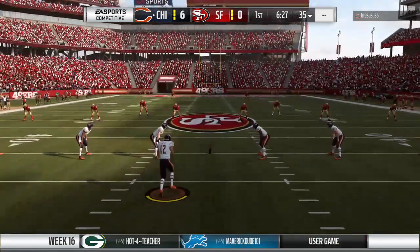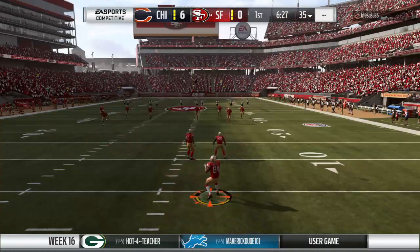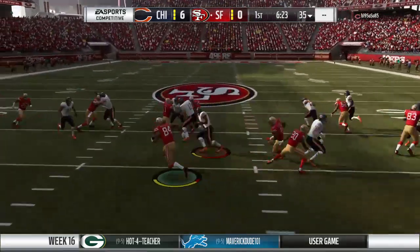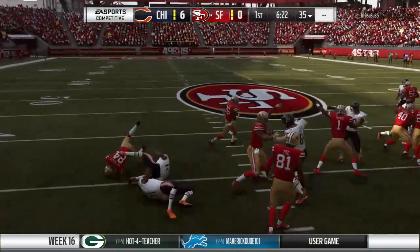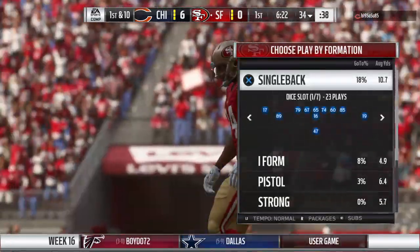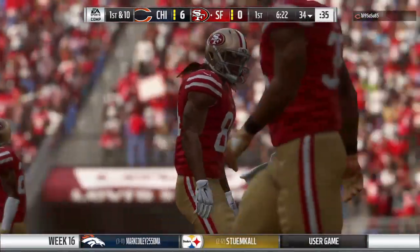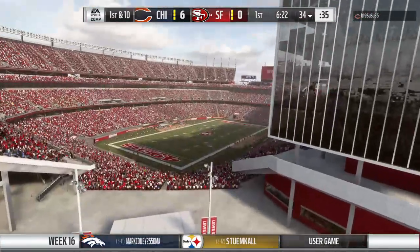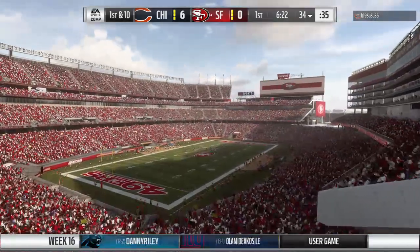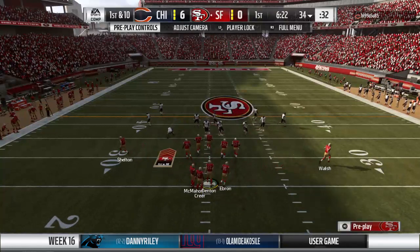Set now to kick this one away, and off it goes. On the return, here's the dangerous Cordero Patterson. And a nice job there as he gets this one up just shy of the 35-yard line at the 34. From the 34 now, here's first and 10.